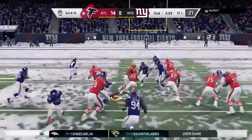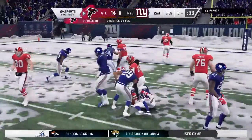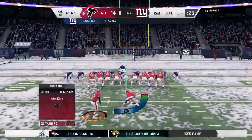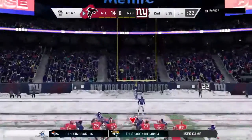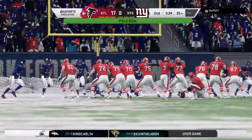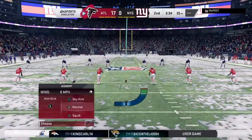On 3rd down, Devontae Freeman. And he'll be brought down well short of the first at about the 9-yard line. 9 yards on the carry there, but it'll be 4th down now. Lots of praise on this drive, obviously. I know you're seeing what I'm seeing. Those guys up front, they're getting it done. Doesn't matter what play is called. They are handling their business at the line of scrimmage and dominating right now on this drive.